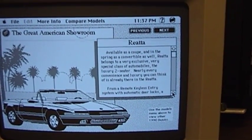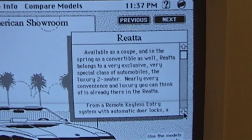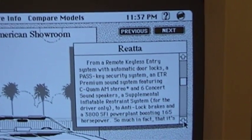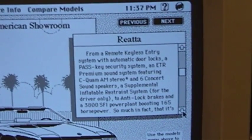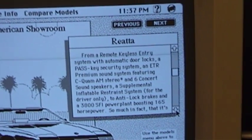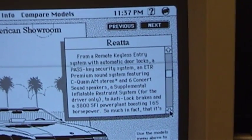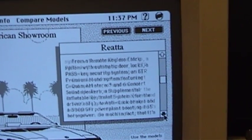Available as a coupe and in the spring as a convertible as well, Riata belongs to a very exclusive, very special class of automobiles, the luxury two-seater. Nearly every convenience and luxury you can think of is already there in the Riata. From remote keyless entry system with automatic door locks, a passkey security system, an electronically tuned radio, premium sound system featuring CQAM AM stereo, and 6 concert sound speakers, a supplemental inflatable restraint system, an airbag for the driver only, anti-lock brakes, and a 3800 sequential fuel injection power plant boasting 165 horsepower.